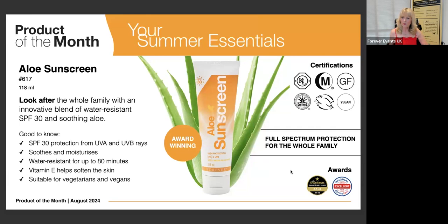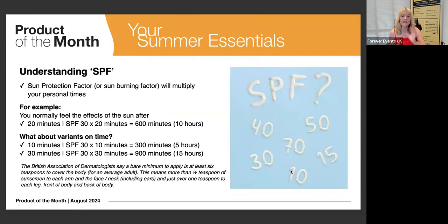In fact, what I'm going to do on that note, I'm just going to go back because I just want to really clarify this. If you have a look at this here and you look at the SPF 30, it's actually 30 times longer. So we'll use the 20 minutes. That is giving you 600 minutes. If you're using an SPF 50, people think that an SPF 50 is giving you more protection than a 30. It's not. It's just giving you longer protection. And in fact, when you look at the difference between an SPF 30 and a 50, the amount of protection difference, you might say, is like 0.5% of a 0.5% of protection. So it's tiny, tiny, tiny. So it doesn't mean it's giving you more protection, it gives you longer.